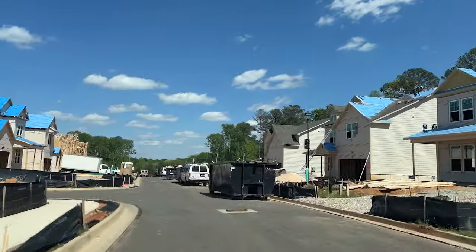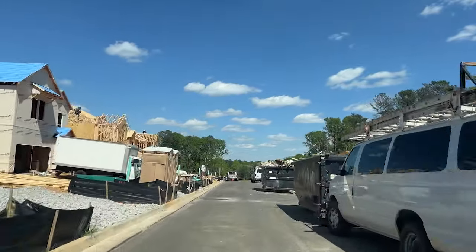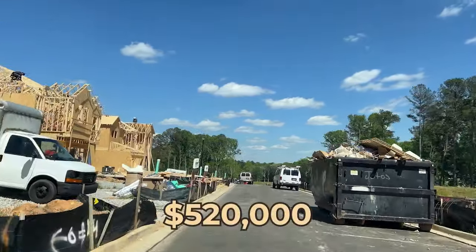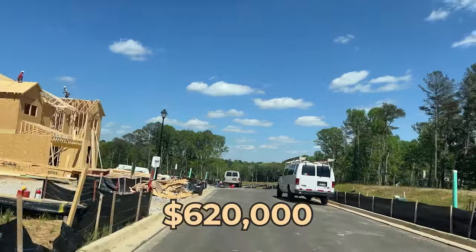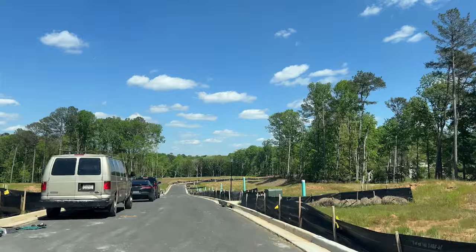This is zoned for Dacula High School, and you've got 5 different floor plans, all priced between, I would say, $520,000 to $620,000. Unlike D.R. Horton, you have the choice to choose your options.